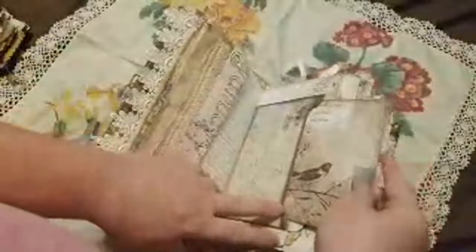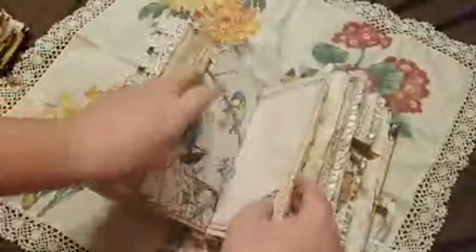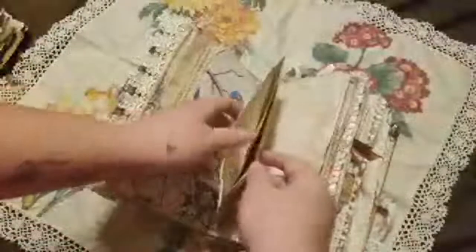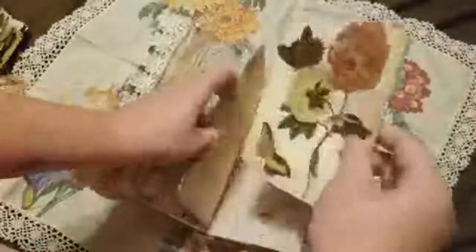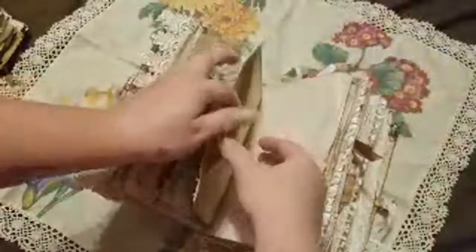I actually think I have several journals with this kit. I love all of her kits, though. They're all so pretty. And here she's got this really cool trim and the stamp. And again, a double pocket. That's in the first pocket.